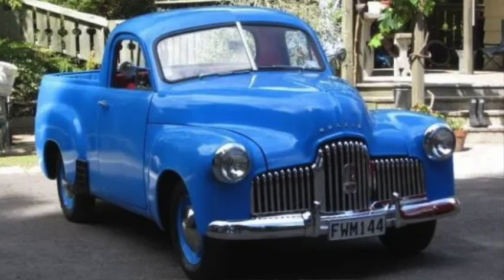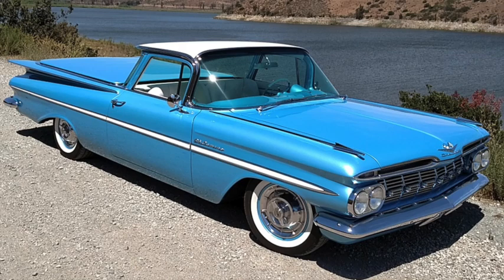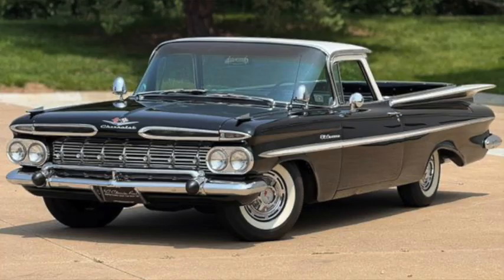Although GM had been selling a utility coupe in Australia through Holden since 1950, it never came to the U.S., but Chevrolet introduced the El Camino in the U.S. in 1959 in response to Ford's Ranchero, introduced 2 years earlier. The body was based on the Brookwood two-door wagon, making it the first Chevy pickup with a full steel bed.